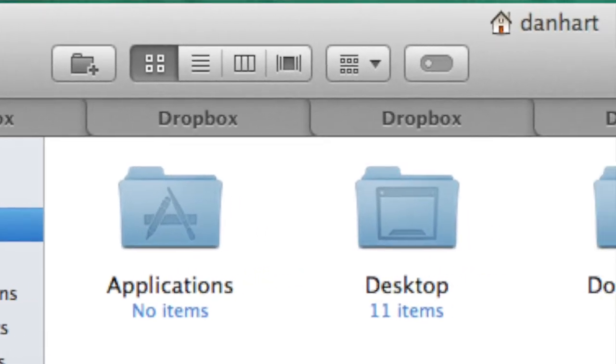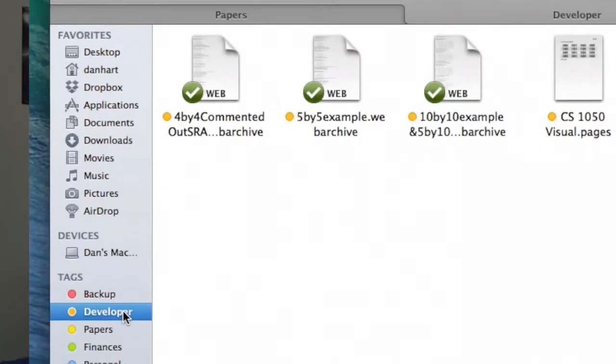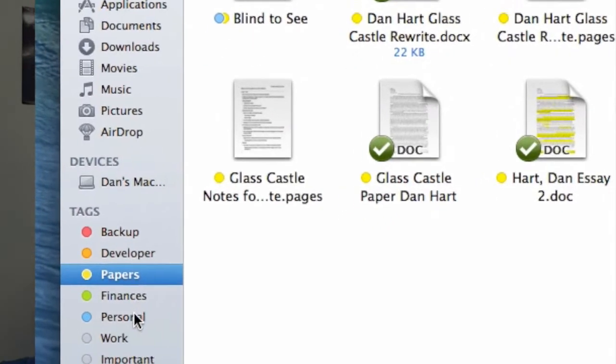The 7th new feature is the Finder. Finder has been made a little bit more power user friendly. What's new is there is something called tags, which allow you to tag files for a certain subject area or concept. It's really nice if you store a bunch of files in different places.